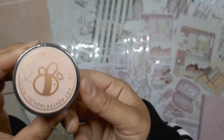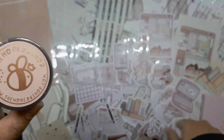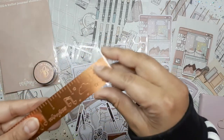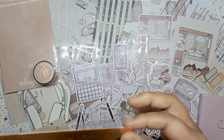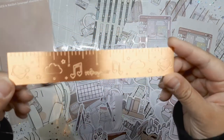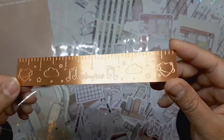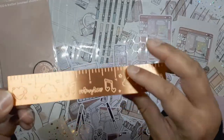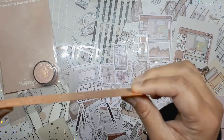I think it's awesome. I love the seal. I'm going to keep that. I'm going to put it at the back of my book because I love to save things. So, hey, cool. But what's so cool is the Honeybee Shop also gives us a ruler, and I've been loving little rulers. And check this out. We got a rose gold ruler, and it is a really nice ruler. I notice a lot of people have been talking about it. I've seen some planner girls bend it. I'm definitely not bending no rulers.